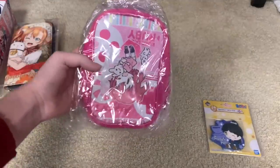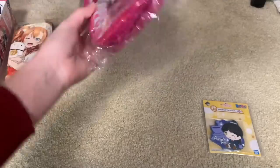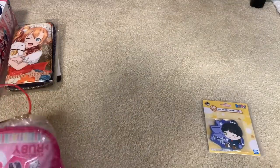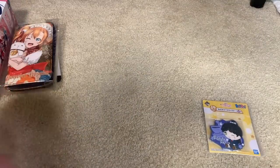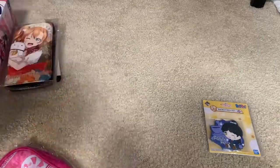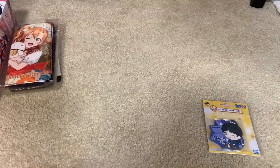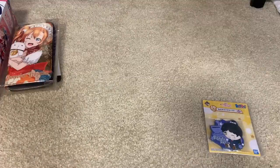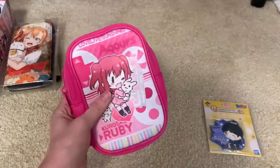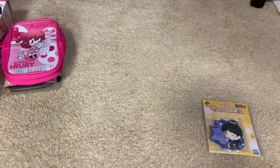This is a little Ruby case. It's pretty cute. Sounds like there's something in there, so now I'm curious. Let's get in here. It's probably just the zipper that I'm hearing, but... Anyway, this is from some kind of claw machine. You get it with that little ring. It's just so funny, like, they were like, ugh, I don't want this. Which is why you can get Love Live stuff for such good prices. Oh yeah, it was the zipper, but this is really cute. Little bag. I have a bunch of these for different characters. She's using a claw machine, which is kind of funny.